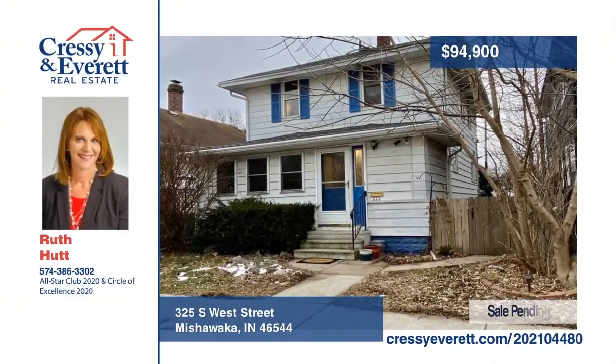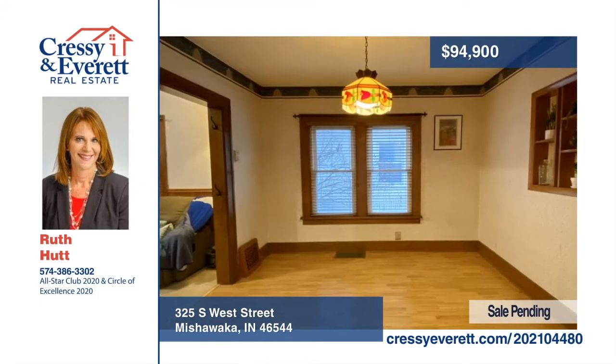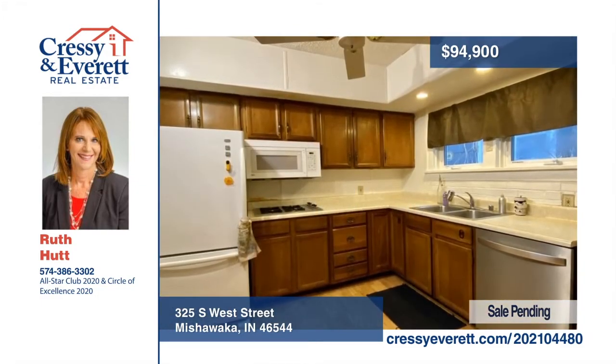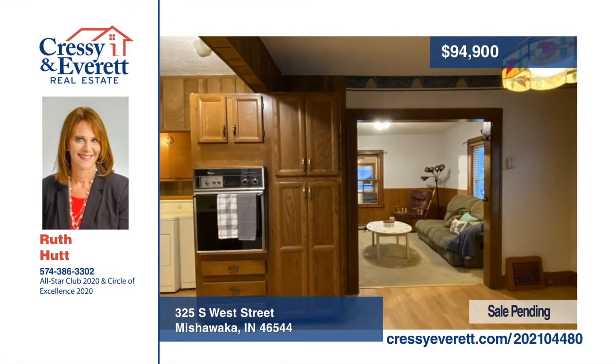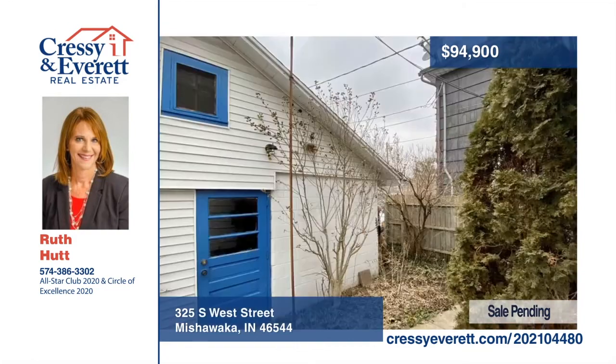Don't miss this three-bedroom, two-bath home in the heart of downtown Mishawaka. It offers lots of space to spread out, main floor laundry and nice hardwood under the carpet. The roof is about 5 years old, water heater is newer, and recent bathroom updates make this house ready to call home. Give Ruth Hutt a call today.